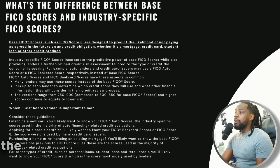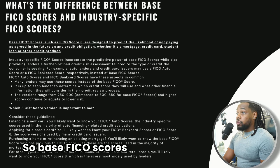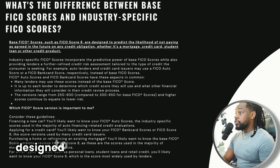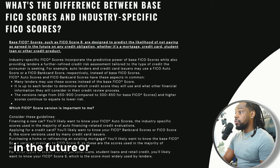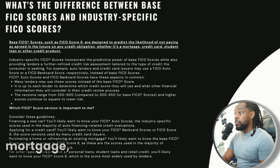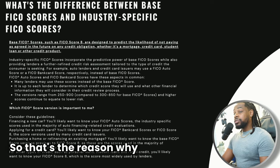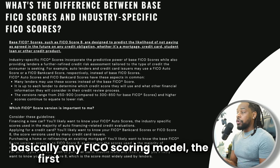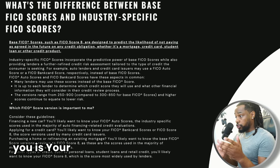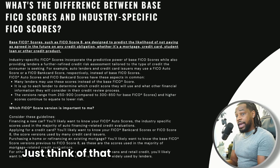And then we'll just touch on the difference between FICO scores and industry specific FICO scores really quick. So base FICO scores such as FICO score 8 are designed to predict the likelihood of not paying as agreed in the future on any credit obligation, whether it's a mortgage, a credit card, a student loan, etc. So that's the reason why when you log on to basically any FICO scoring model, the first one they always show you is your FICO score 8. And the FICO score 8, just think of that as the base.